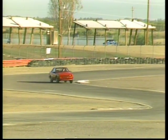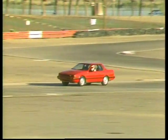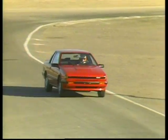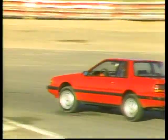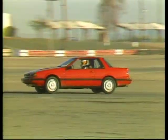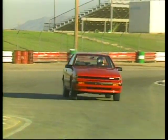Comparing the Beretta GT to the Nissan 200SX, we didn't feel anywhere near as comfortable going through the turns. The car just felt like you got in the middle of the turn and it kind of gave up and wasn't going to do the turn. It was like struggling with a young child, trying to make it do something it didn't want to do all day long. Every turn we went through, we had the same problem, and it really doesn't measure up to the standards of the GT.